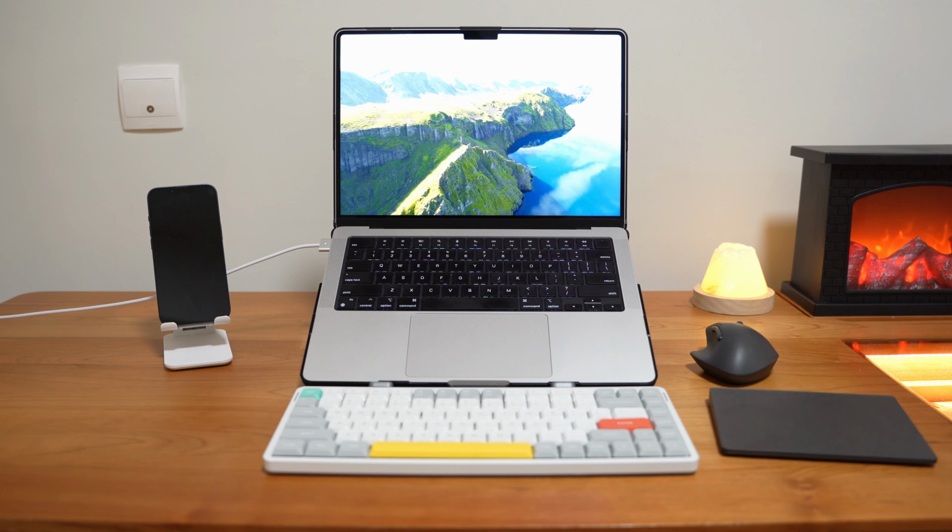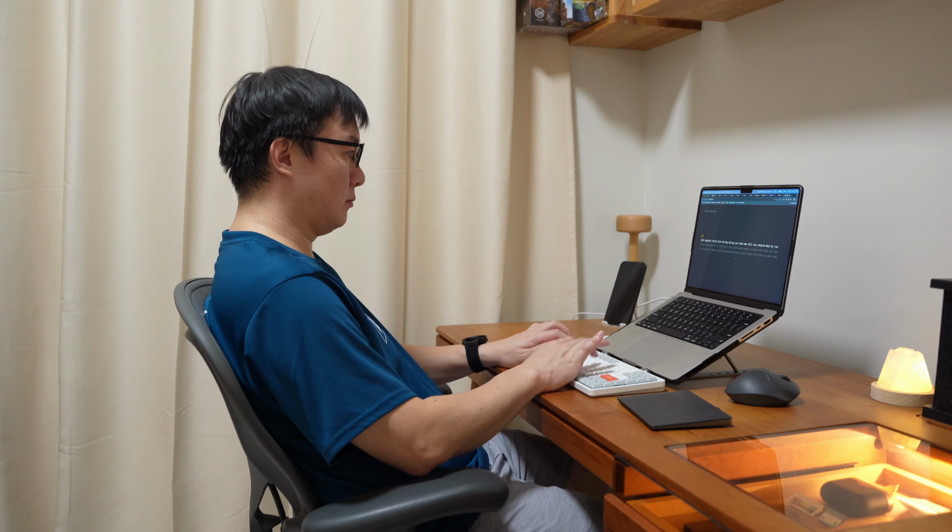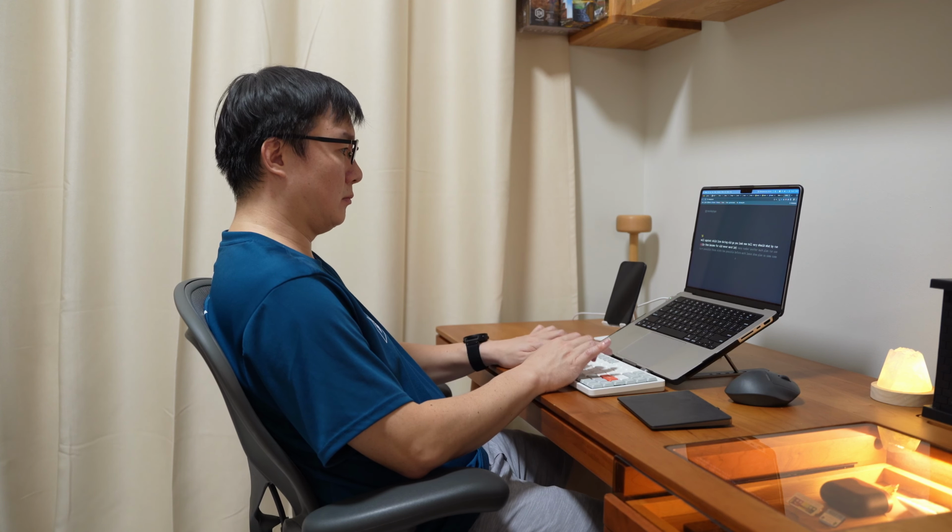But what's the most crucial component for a work-from-home setup? The display. If you're in front of a screen for extended hours, a larger display can make a world of difference ergonomically. Lean back, stop hunching, and see more without the neck and shoulder strain. Why not throw in some eye care features too?